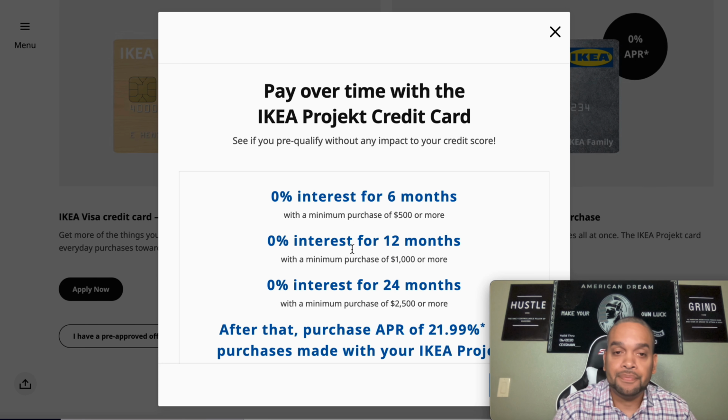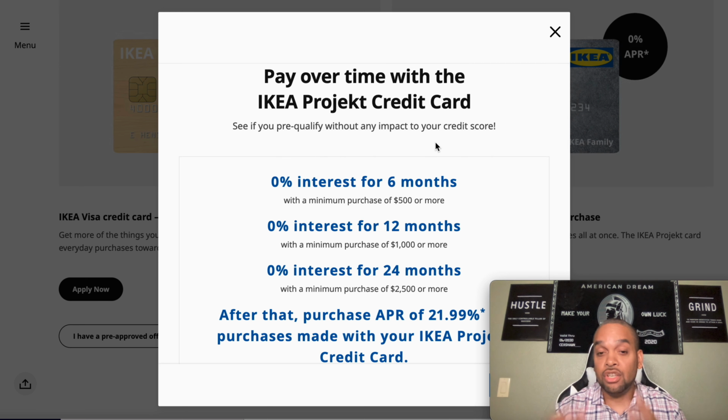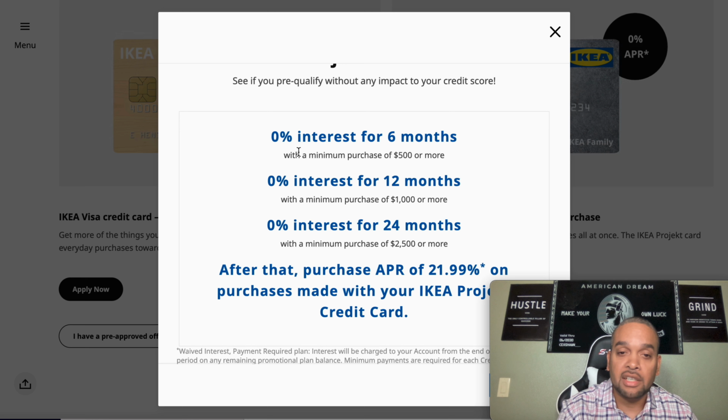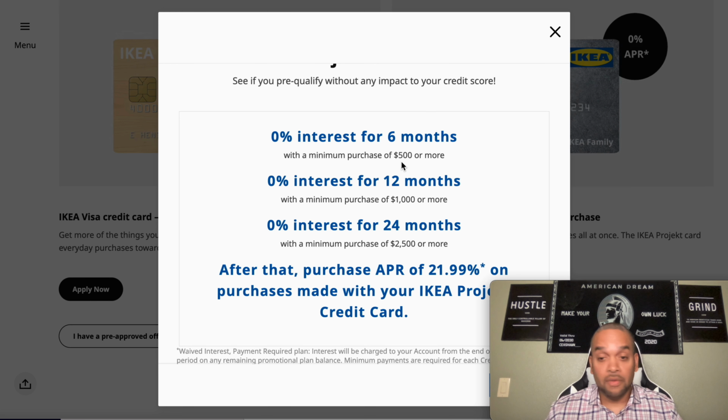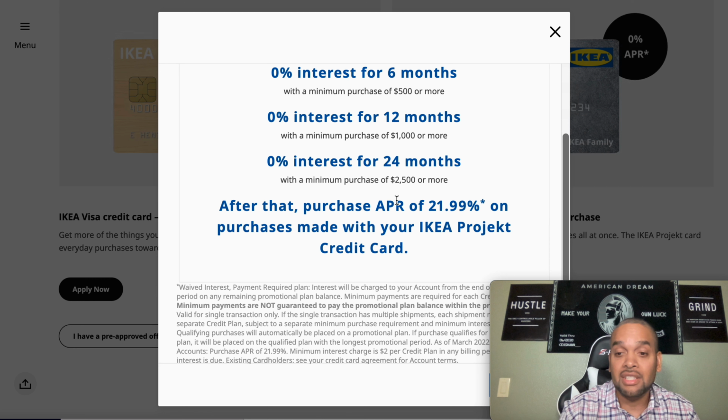So let's break this down right here. Pay over time with the IKEA Project credit card. See if you pre-qualify without any impact to your credit score. Now, this is what you want to see right here. 0% interest for 6 months with a minimum purchase of $500 or more. So if you spend $500 or more, again, if you're into remodeling homes, if you want to buy a new bedroom set, if you want to buy anything, this is your chance. At the same time, you're building your credit and you're going to buy some stuff for your house that you might need. 0% interest for 12 months with a minimum of $1,000 or more. That stretches the time out even longer. And 0% interest for 24 months with a $2,500 purchase or more.